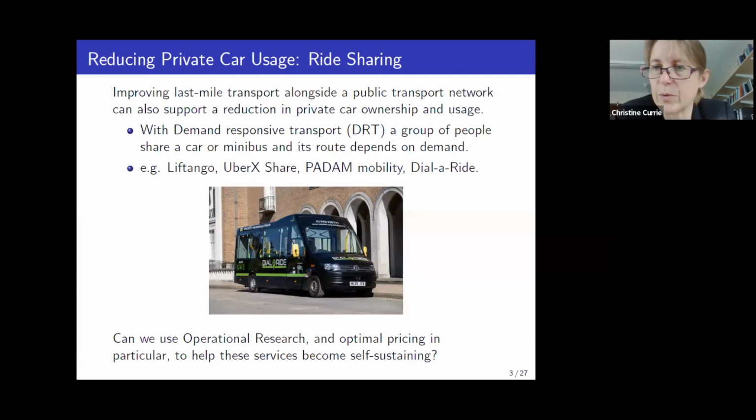Demand responsive transport goes some way towards that. So you will have a group of people sharing a car or a minibus. There are some ways like ride sharing, and its route depends on demand.